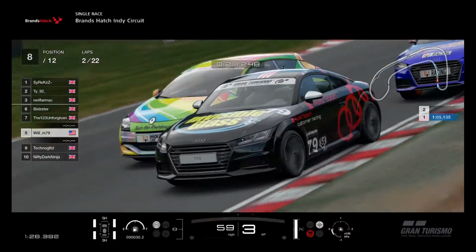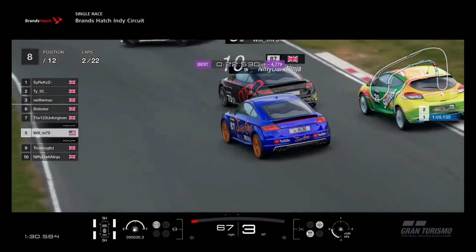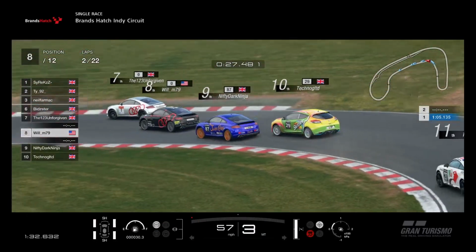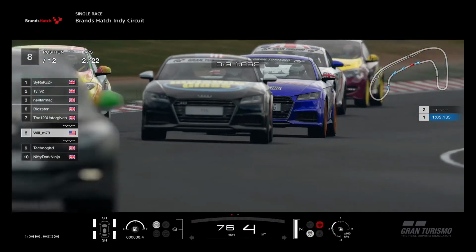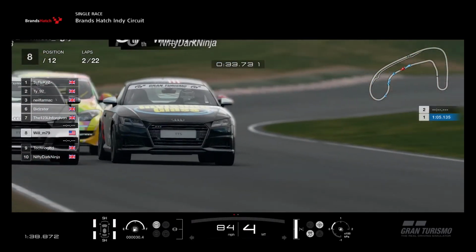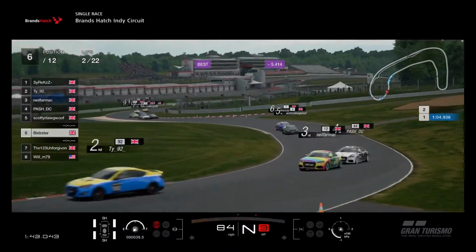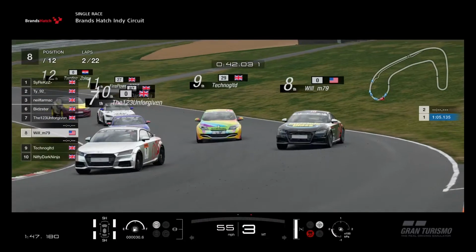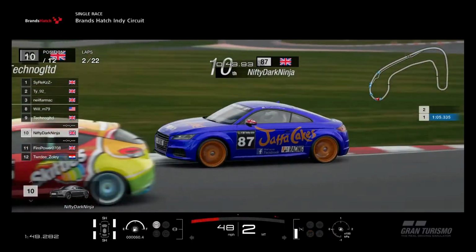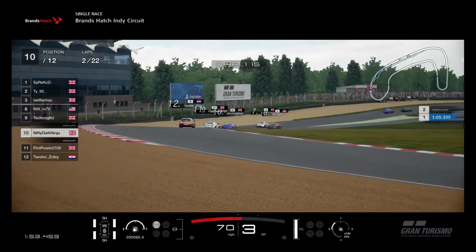It's all happening here. A little bit of contact there between Techno and Will, and more contact as we go down the hill, as we got Unforgiven going wide there. Unforgiven goes wide. They are not teammates, even though they look like very similar cars. As you go down towards McLaren, there's Bidster trying to get past Scott on the inside, looking for a way through. No way through there. Further back, Unforgiven holds the inside line against Will, who goes wide on the outside. Nifty tucks the Audi on the inside of Techno's Megane, but again, no way through is found.